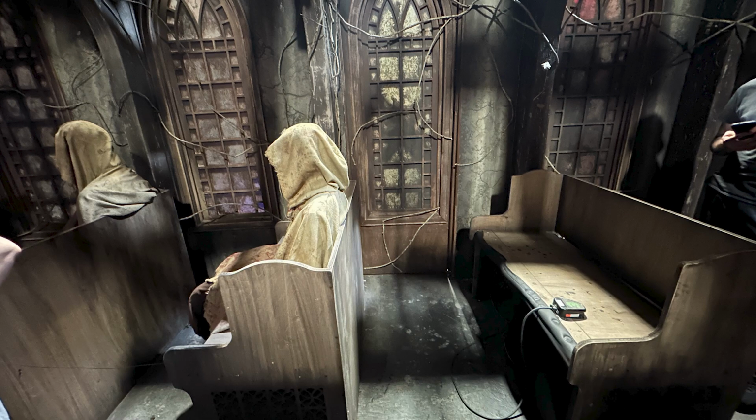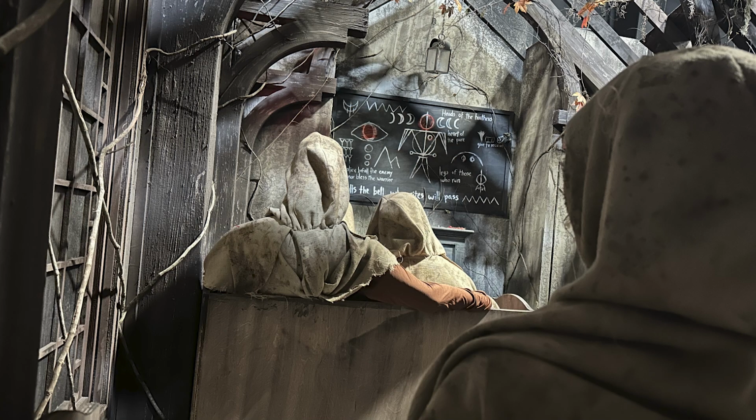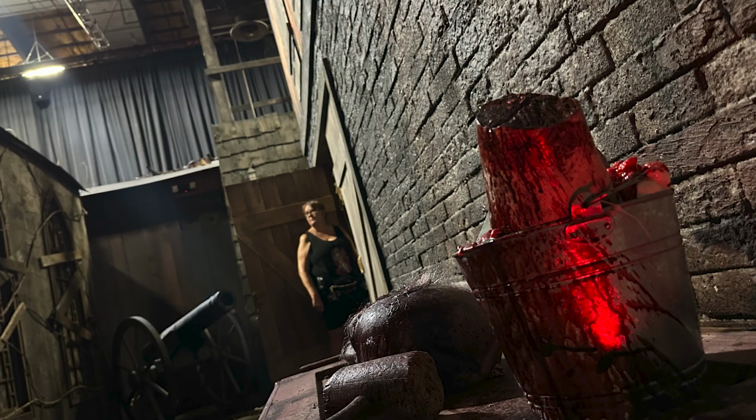Also in the church, we have another statue scare, and on some of the faces of the actual statues, there is the symbol of the false-hearted, or the symbol of the followers, carved into their face. And one of the last things that we see is the bell tower, and you can hear that bell tower ringing throughout the house. I thought that bell tower was so cool when I went through that house.